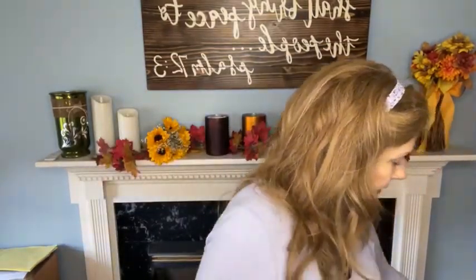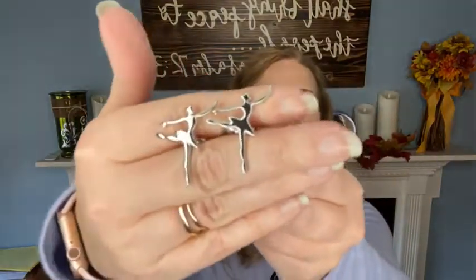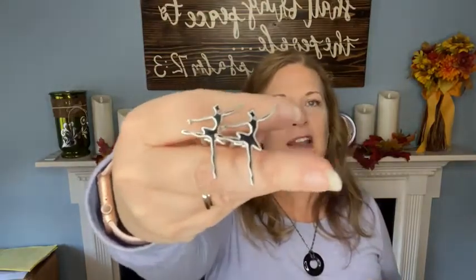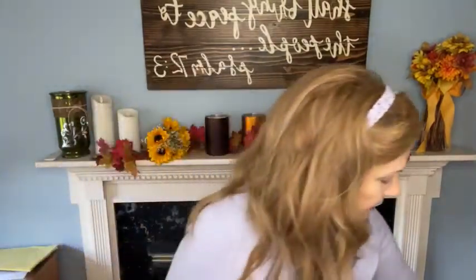And then let's see what else we have here. Oh, I love these for the ballerinas in your life. Look, I just love those. And can you imagine in a bun, a little ballerina bun? How pretty those would be. So if you've got some ballerinas in your life, I think the U-Pin ballerinas would be great. We also have those in the Flexies as well. So you can check those out.